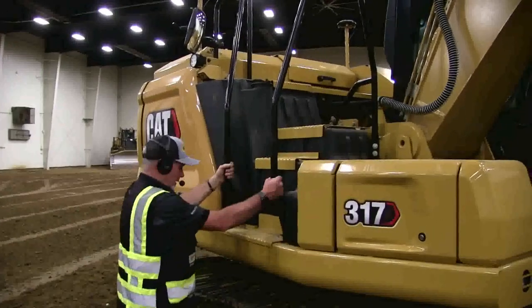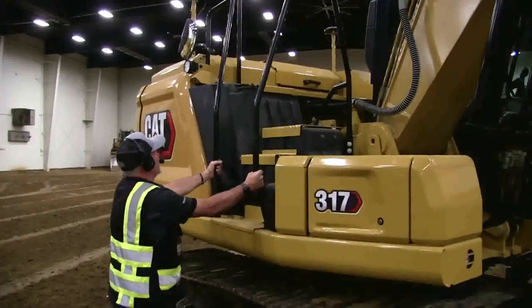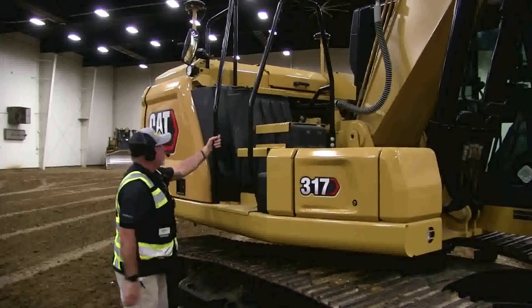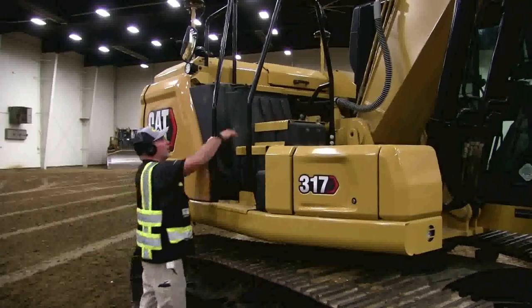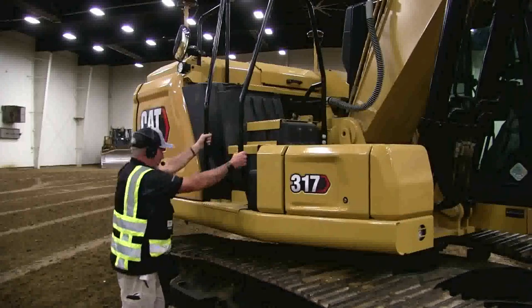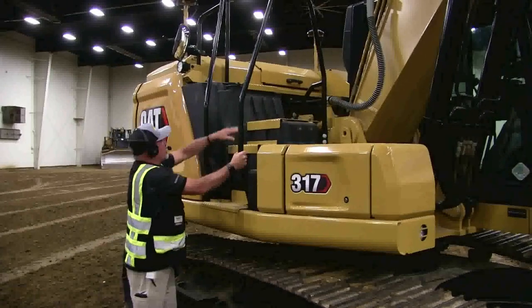We mentioned the ease of accessibility of getting onto the machine. So you can see this is our fuel tank here. I'm not very tall. I'm not the tallest person in the world. I could probably fill it from ground level, but it's still an option that you can reach right here. And, you know, very easy to get to. It's right here.